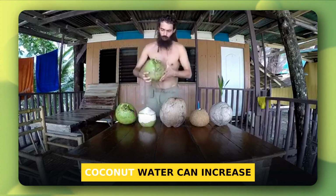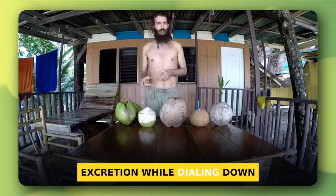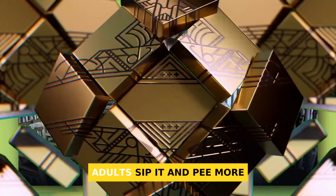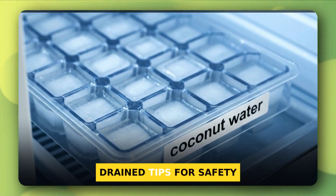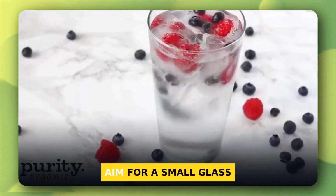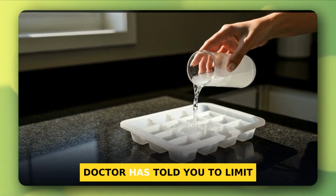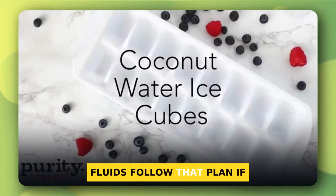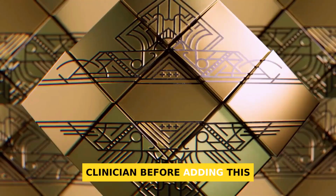Animal research shows coconut water can increase urine volume and sodium excretion while dialing down fluid-holding hormones. In real life, I see older adults sip it and pee more comfortably without feeling drained. Tips for safety. Choose unsweetened coconut water to keep sugars low. Aim for a small glass, not a giant bottle. If your doctor has told you to limit fluids, follow that plan. If you take medicines that raise potassium, ask your clinician before adding this.